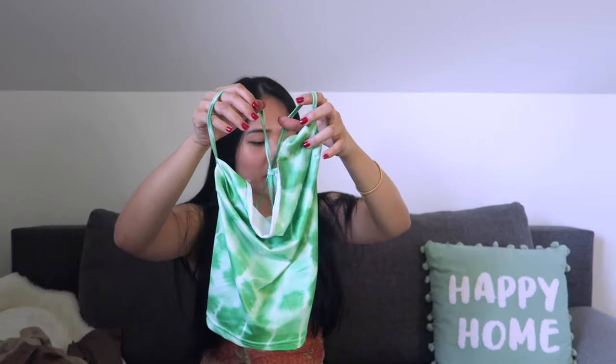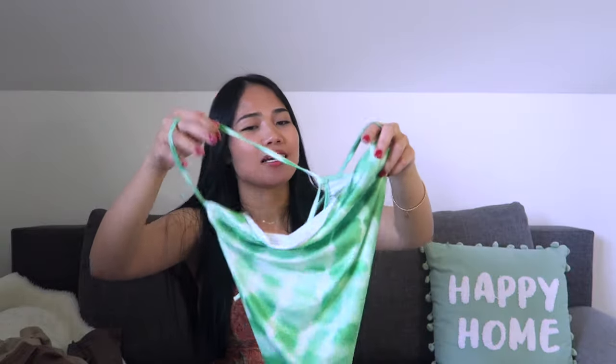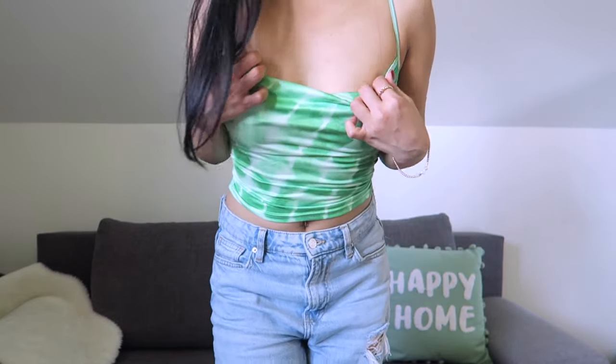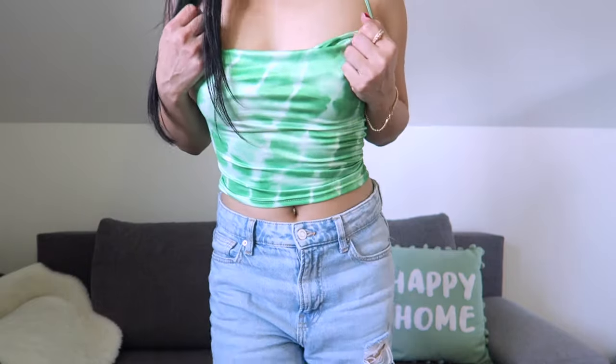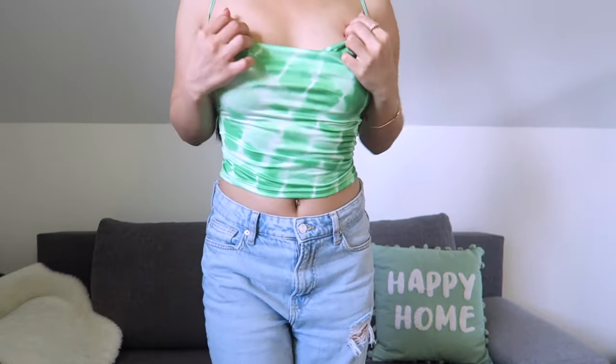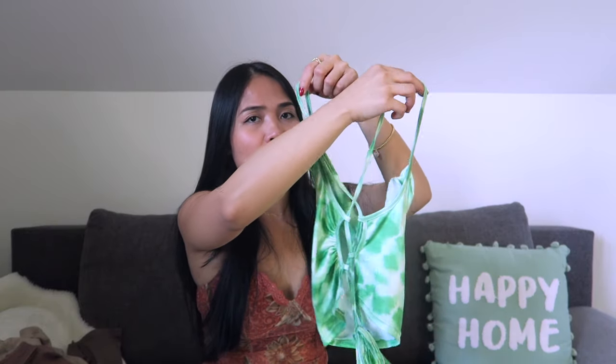So the next one I'm gonna be showing you is this VIBBO Cowl Necktie Dye Strappy-Back Crop Camisole Top. Oh my god, the name is very long. But this one is backless, so you don't wear a bra with this. Or you can wear the bra that is only like a nipple bra or something. So yes, this is really cute. It's very summery. It's very thin, but it's not see-through. But it's not a good idea if you wear a bra with the strap, so you just have to wear the nipple tape or something.